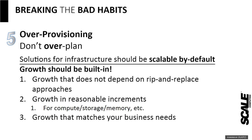I don't want to have to go back and rip and replace everything I purchased. Or, if I need to add additional resources, I have to buy these absurdly large quantities of disk or CPU and memory when I really only need enough for 2 or 3 more workloads.